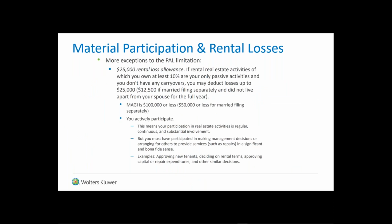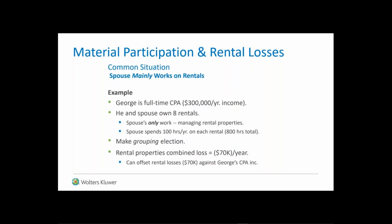And one thing I want to say, how many folks are married? Anyone married? How many people in here are married today? Right. So I'm going to use this example here for the married individuals. Let's say George. George is a full-time CPA and he's making $300,000 a year, right? And he owns 8 rental properties, right? But George's wife is a stay-at-home mom, right? She takes care of the kids, but she also helps manage the properties. Since she also helps manage the property, she has a total of 800 hours.